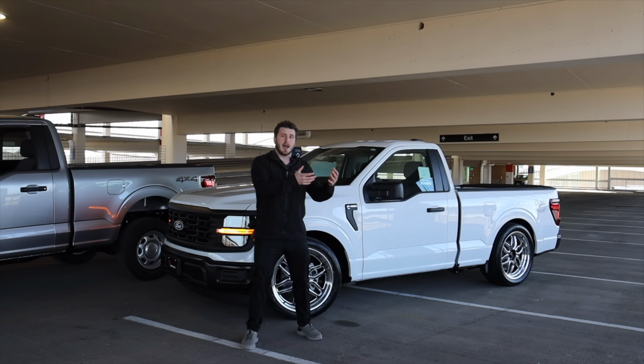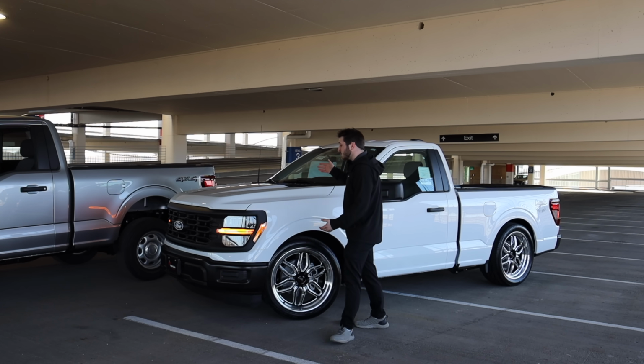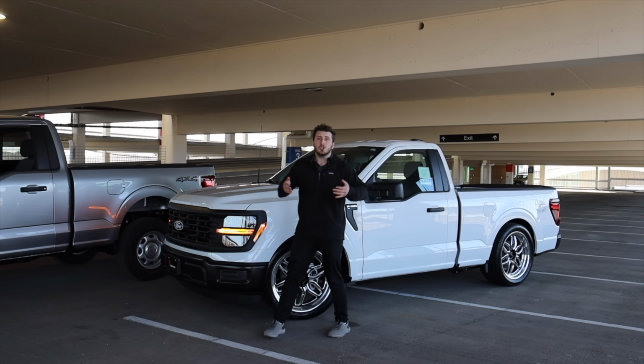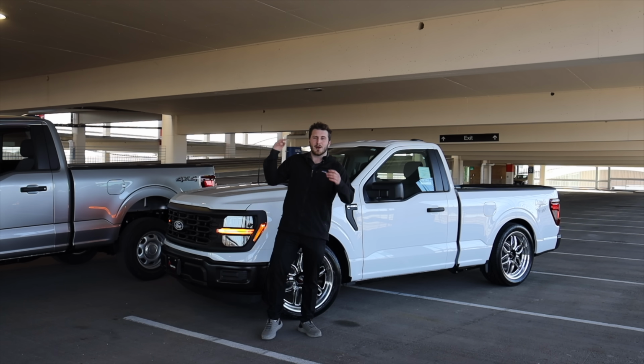If you go buy a Raptor, you're never going to lower a Raptor. You're never going to do anything crazy to a Raptor because it already has all the stuff done to it from the factory. You buy one of these, you have yourself a basic template where you can do whatever you want and you can continue changing it. Just pull the parts out that you put in and put new parts in it.